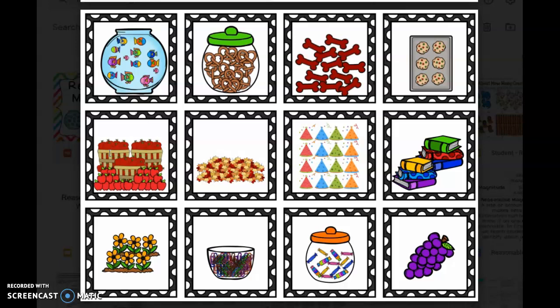All right, now let's look at the dog bones. Now I've got to decide, is it 5 or are there more than 5? Is it 15 or is there more than 15? What is the most reasonable guess? Did you say 15? Because that's what I'm thinking too.